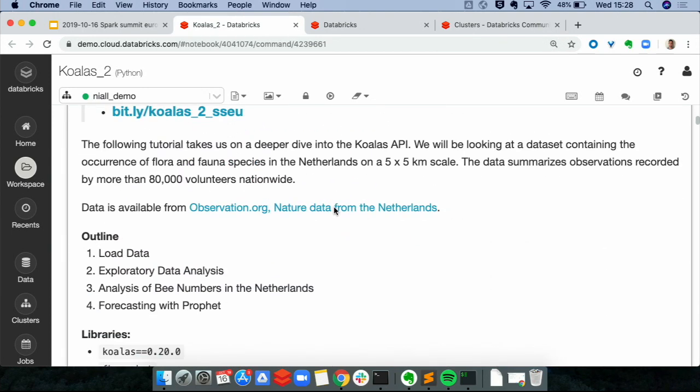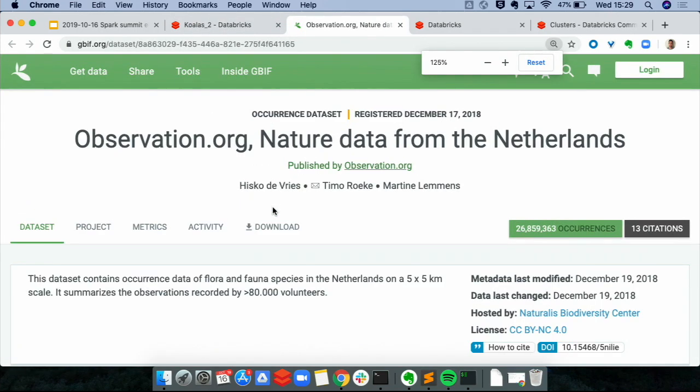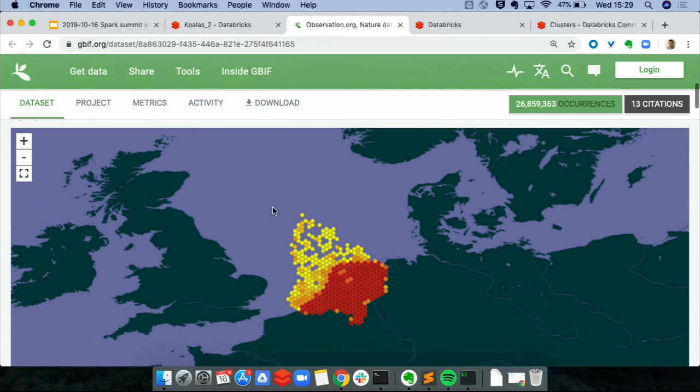As I mentioned, what we're going to be doing is a bit of a deeper dive. The data set that we're working with is a bit more contextually local to here. It's from observation.org, a nature data set recording the occurrence of flora and fauna, so plant and animal occurrences in the Netherlands. And it's recorded by over 80,000 volunteers across the country. So it's very much encouraging this concept of citizen data scientists.